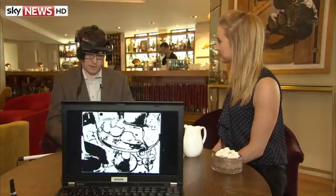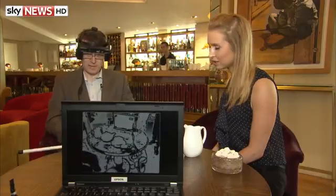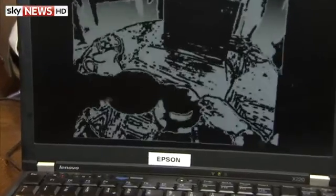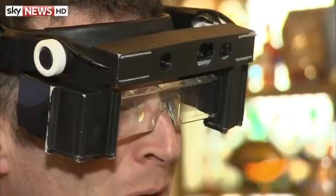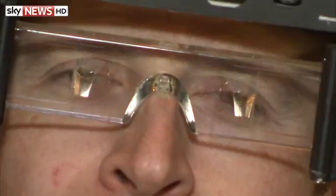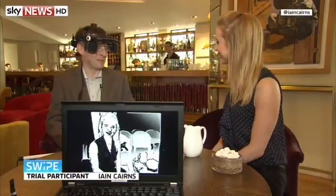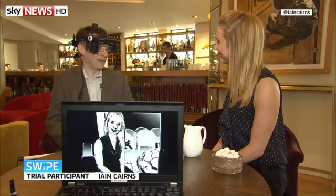So I can see in front of me the table here with teacups. Do you feel confident enough to pour a cup of tea? I'll certainly have a go. Got the handle, and fantastic. Pouring. A 3D camera inside the specs helps him to visually separate objects. Everything's rather blocky, so it does make you look a little bit like a video game character from the 80s.